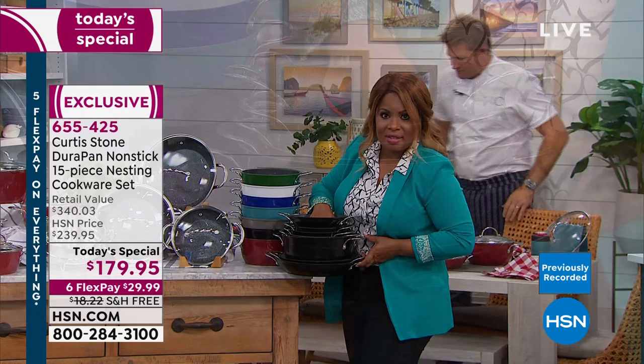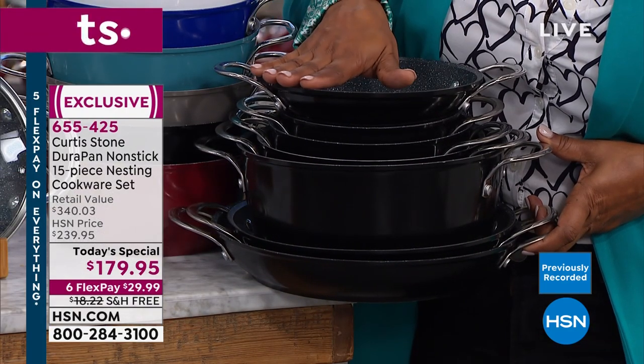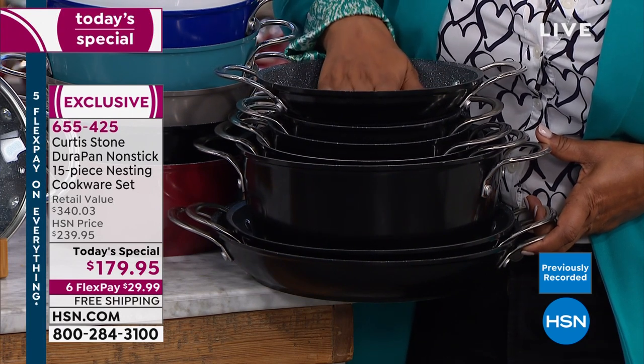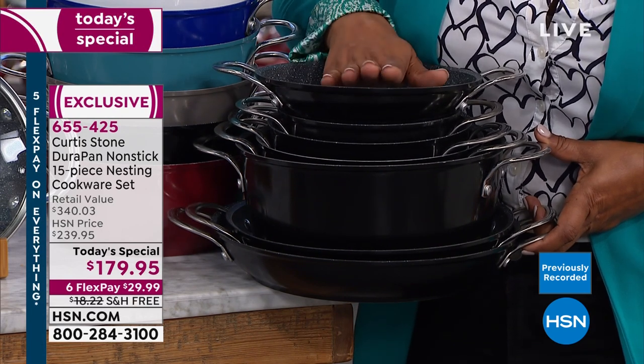Here's how they all nest. This is a big deal for a lot of us. Whether you have a lot of cabinet space or very little, it's so important. One of the newest trends is organization and nesting. These all nest together. You're gonna love it, but you do need to place your order. Don't wait any longer.